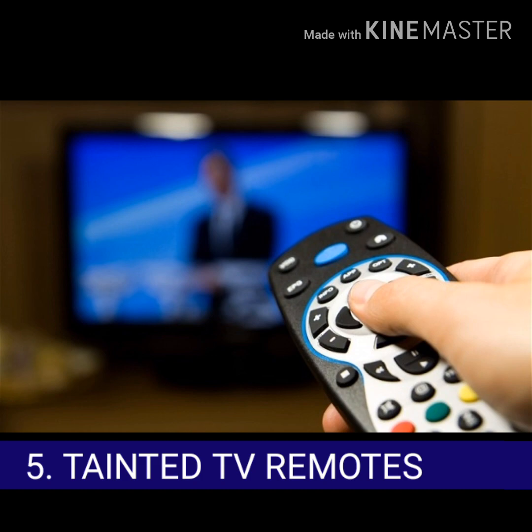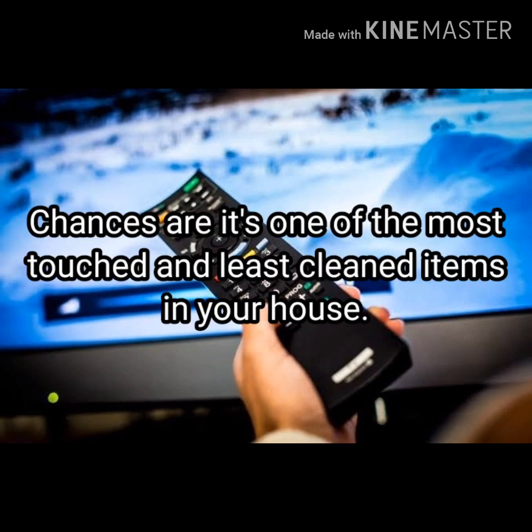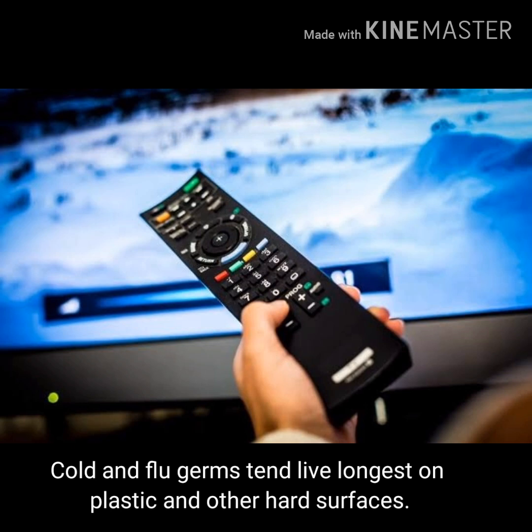Number 5. Tainted TV remotes. Chances are it's one of the most touched and least cleaned items in your house. Cold and flu germs tend to live longest on plastic and other hard surfaces.